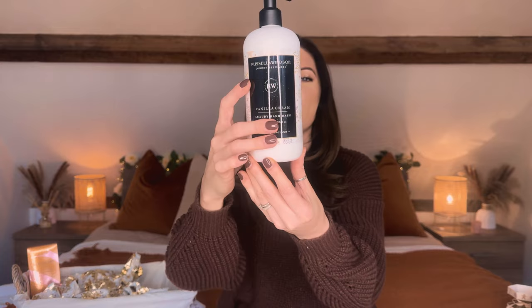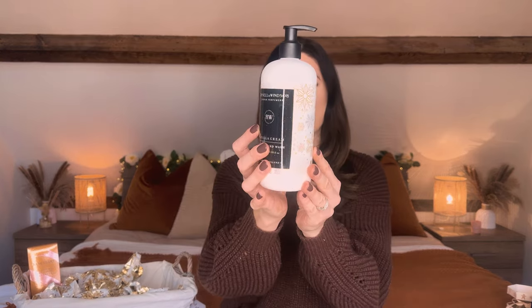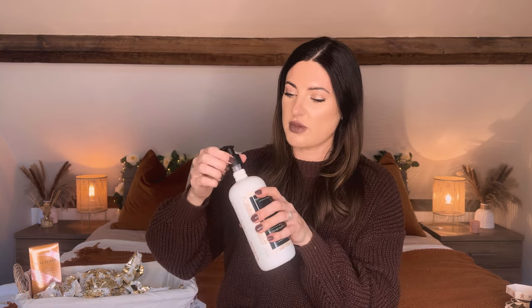So it has lovely Christmas decor on it. We've got snowflakes on there, and it's in this lovely black and cream packaging, which I just thought is very neutral, goes with loads of people's homes. They had a few different ones within the range, but I liked the idea of the vanilla cream. I didn't actually smell it in store. I thought I'd save that for the video. So let's see what it smells like.